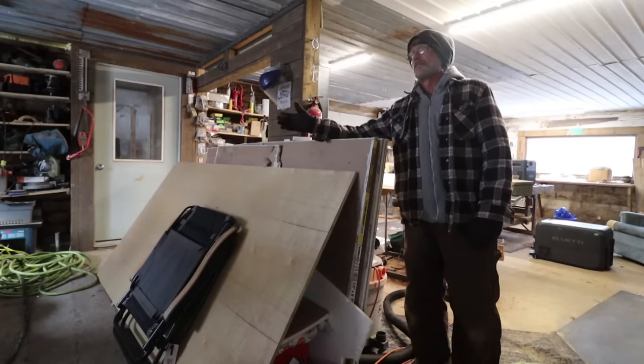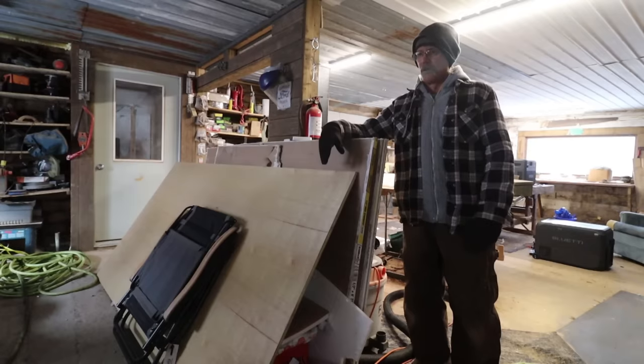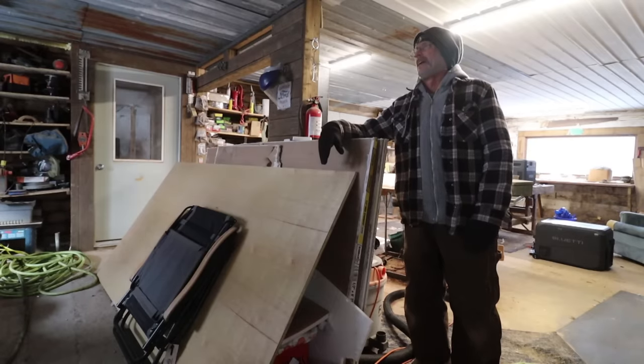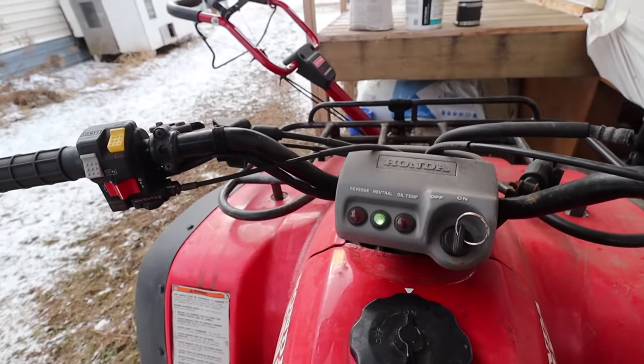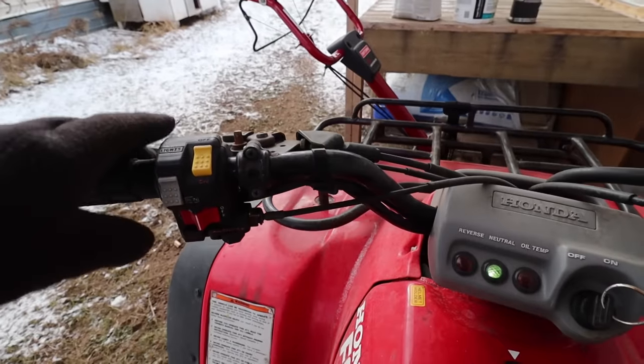Do I wait until Wednesday? But I want to see what's out there right now. And if it's a small amount, I'm just going to boil it on the stove in the kitchen. And maybe I can get a pint out of it or a half pint or something. Anyway, we're going to run out there and take a peek. Let's see if I can remember how to run this thing.